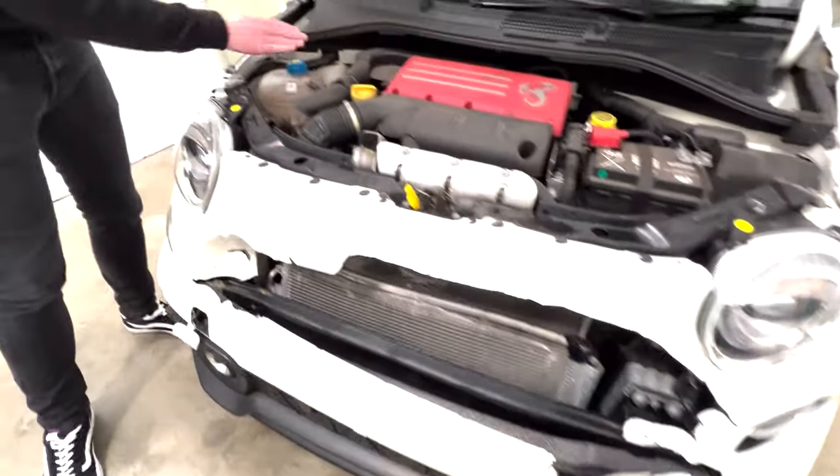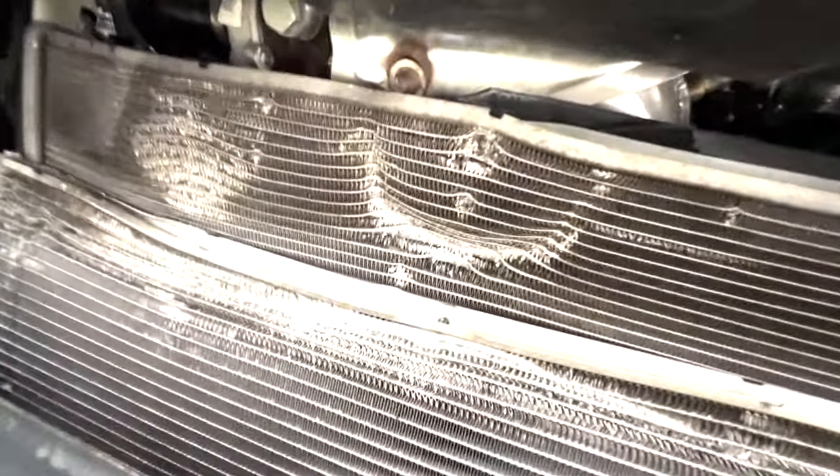No coolant because the radiator's exploded. Because of the bullet holes. It's been shot a few times at the front. Probably an ex-drug dealer's car.